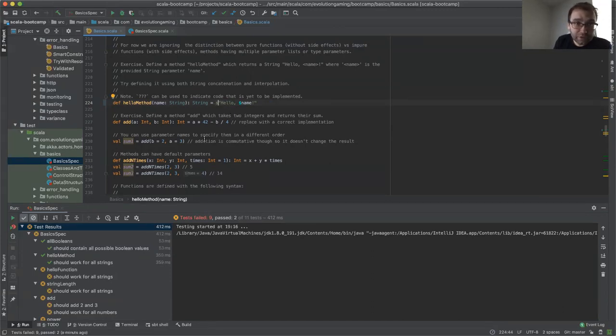So here, let's do another method, also quite a simple one. We are adding two integers and returning their sum. Right now, this is doing some weird stuff.